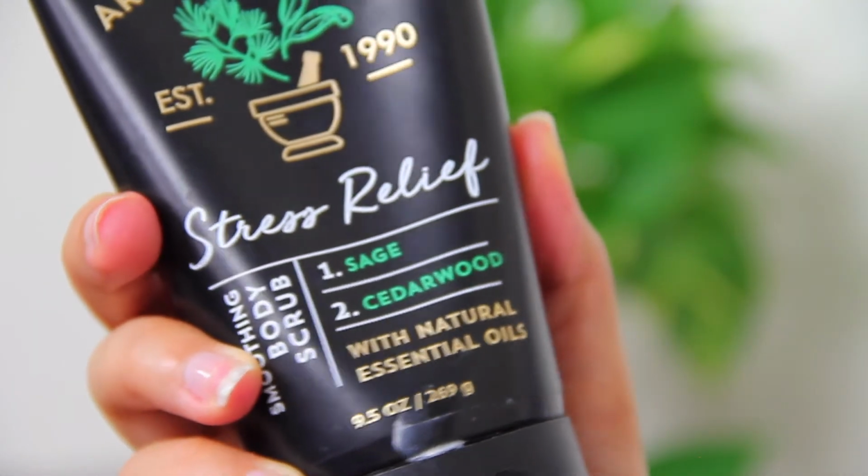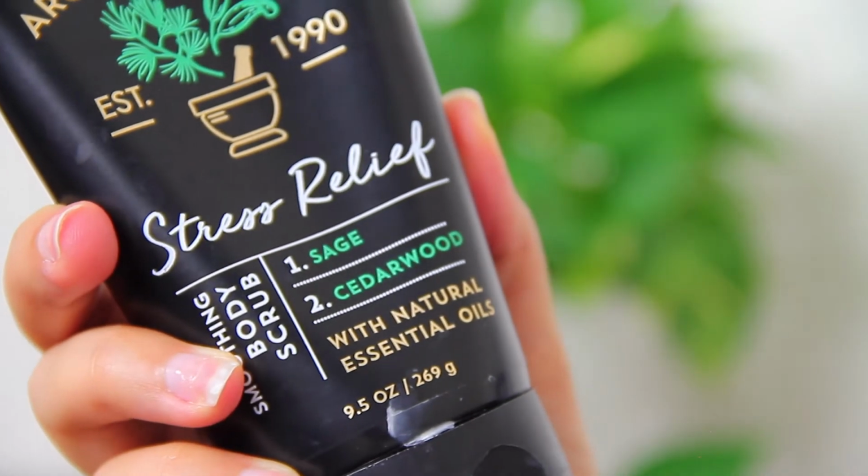So the way that I try to leave everything behind is I shower right after work. I try to make a hard stop at 5:30 maybe, and I work out, and then every other day I try to exfoliate my body, and I do it with the Bath & Body Aromatherapy Stress Relief, especially the one with sage and cedarwood. I love this smell. It's really very relaxing.